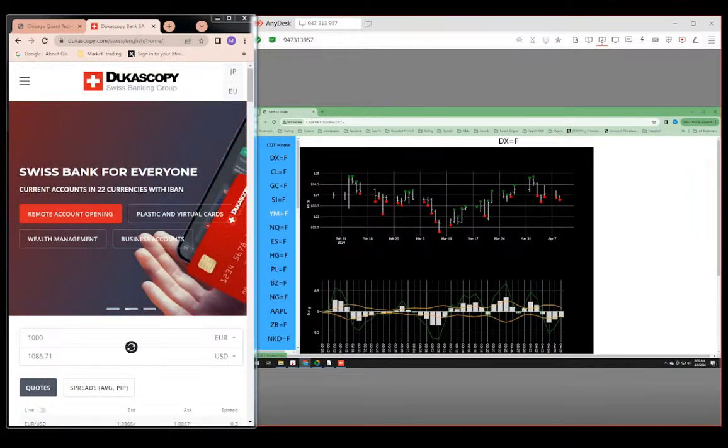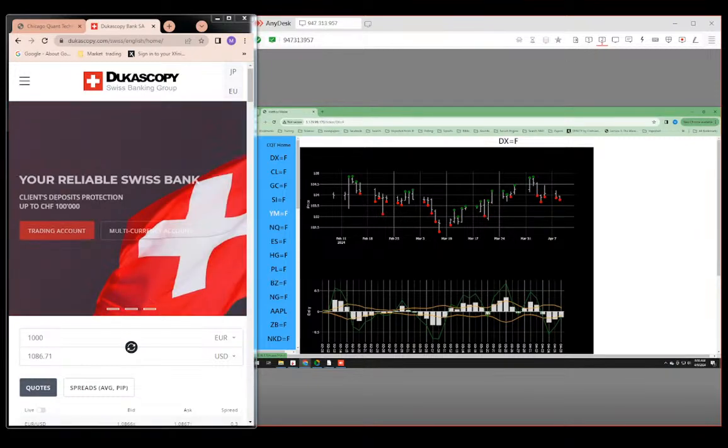We've got a stock market that's going sideways. They push it down, they push it up, they push it down, they push it up. You can see the VIX pretty much.